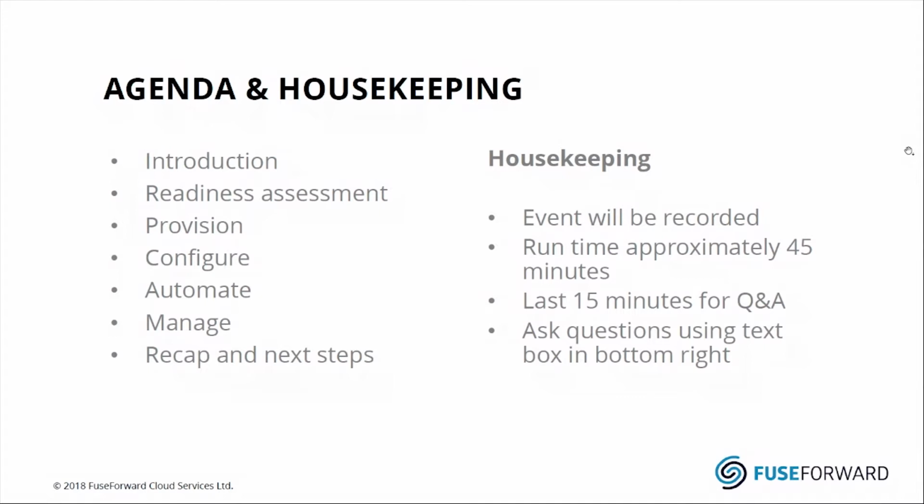Give you a little background. FuseForward is an AWS advanced technology partner. We are providing and managing various workloads inside AWS and have over 10 years experience working in the cloud, and over 5 years experience specifically scaling out and managing complex workloads in AWS itself.